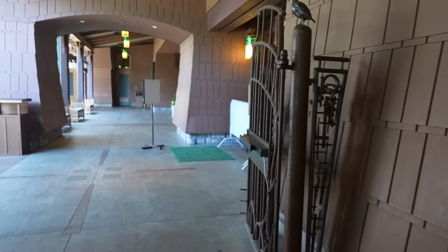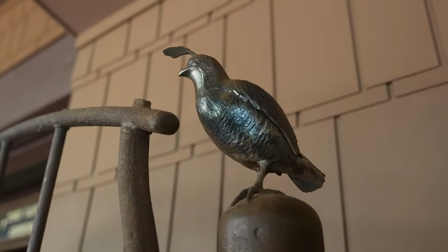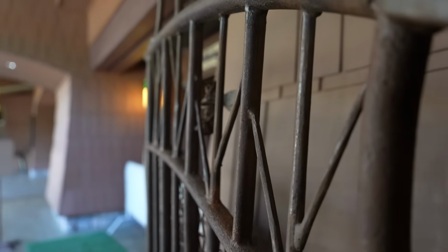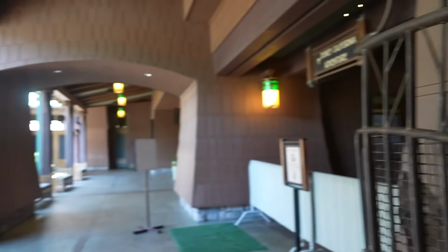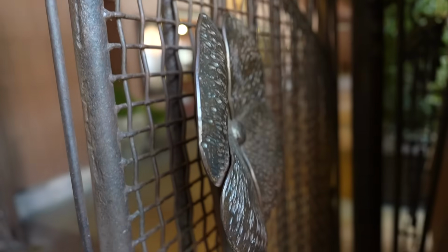Oh wait, I wanted to show you this actually. In order to go to Craftsman Grill, but look at this. Isn't this the cutest little fence? We have a little quail keeping a lookout. And then I think this looks like it's a bee, perhaps a hornet, and then a grasshopper right over there, and then a butterfly. A beautiful butterfly, and then some poppies for the handles.